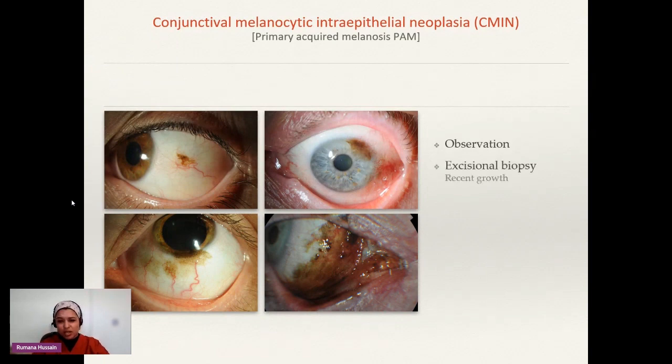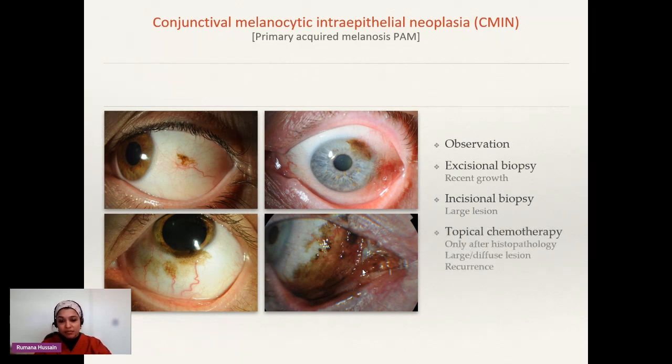If they are growing or they look a bit nastier, like this one here in the bottom right, we might take a biopsy of it to see how abnormal those cells are and how close to being a melanoma they are. So with these ones, we might take a little snip out of them and look at it under the microscope. Realistically, the best treatments are topical chemotherapy.